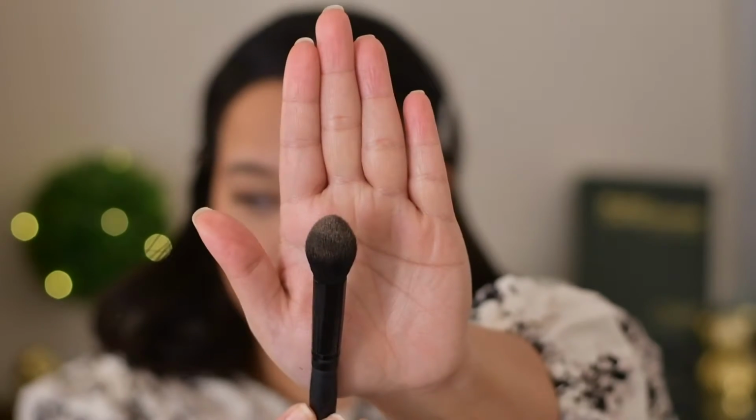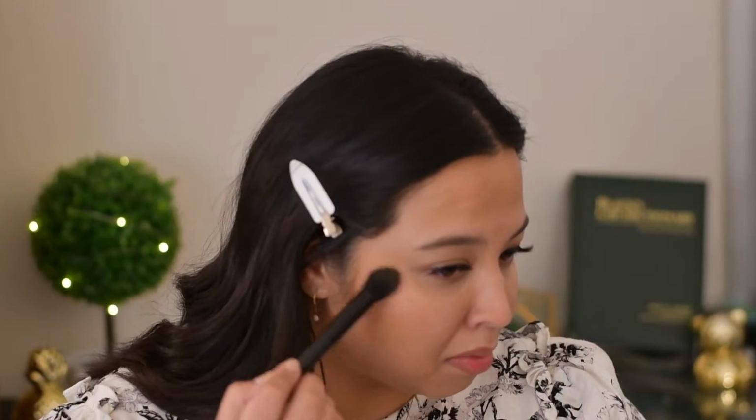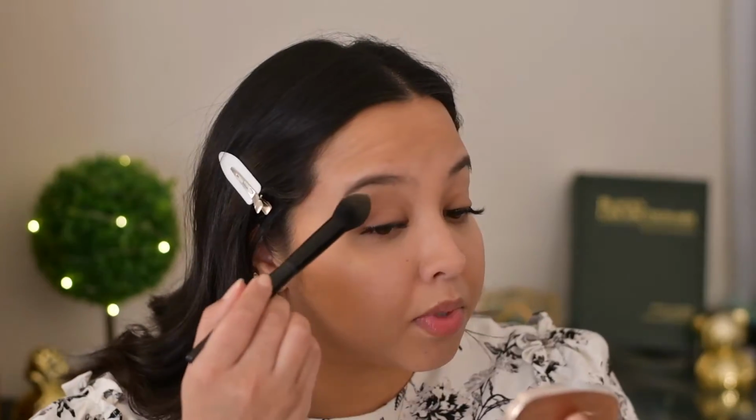All right, so let's try the highlighter shade. Not as much highlighter comes up or off the brush. It's pretty. It's pretty. That's all I could say. It's pretty. It's not the shade of highlighter I would prefer or I'd reach for. Let's put some under my brow. All right, well, let's try the blush.